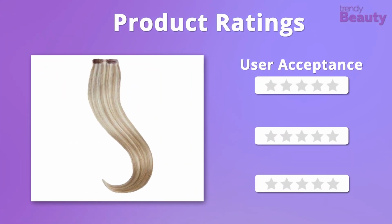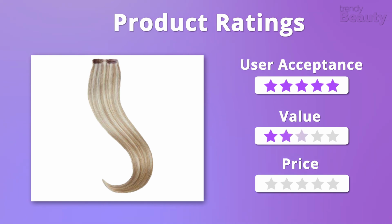So let's take a look at the ratings. We highly admired the product and love the value and the quality provided. So we'll be giving it a 5 out of 5 stars in total.